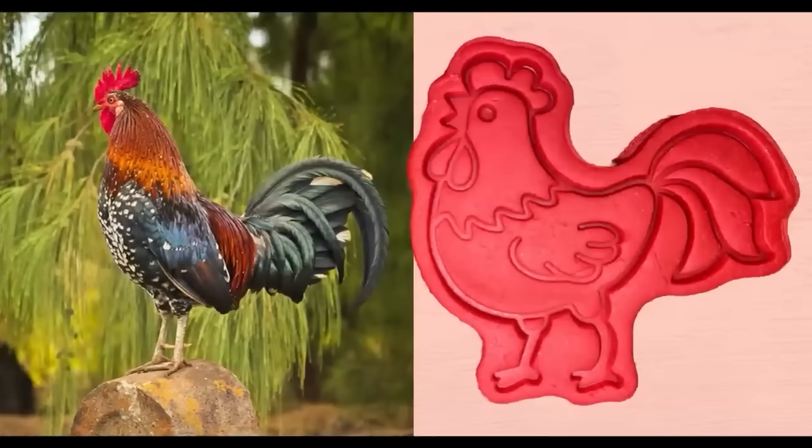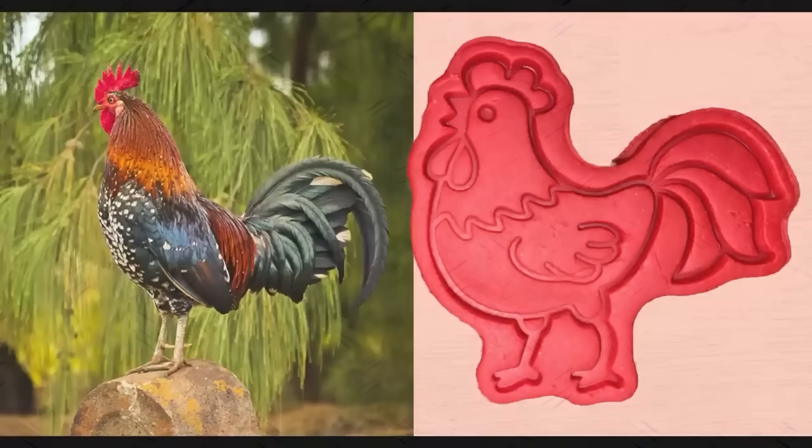Here it is. Did you hear that? That's the sound of a rooster crowing. They usually do that in the morning, but they also do it all day long. Do you see what's on top of the rooster's head? That's called a comb. And underneath is a wattle.